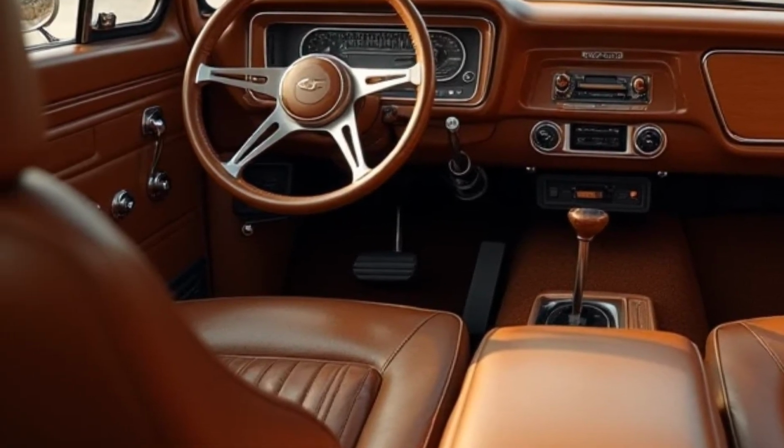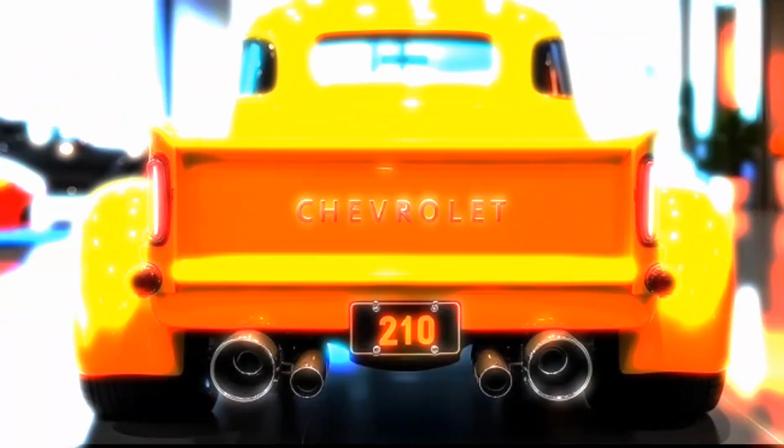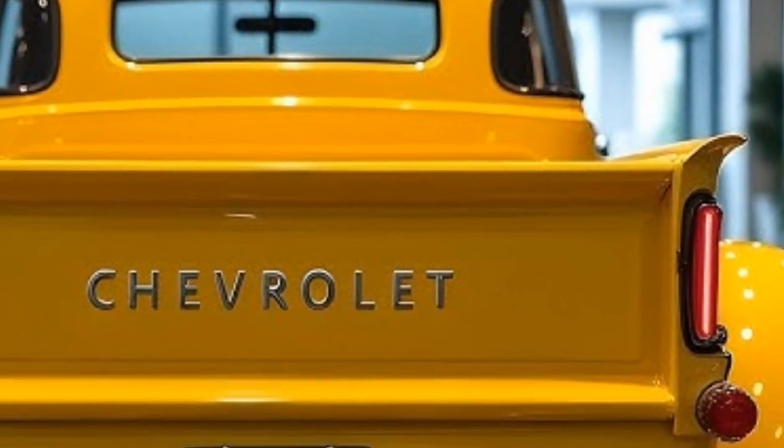the road takes you. The seating is wrapped in premium leather with contrast stitching that complements the truck's color scheme, and for added comfort, there are heated and ventilated seats, a high-end Bose sound system, and a panoramic sunroof.